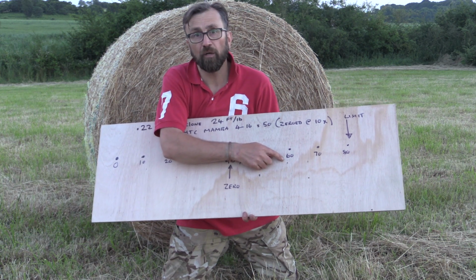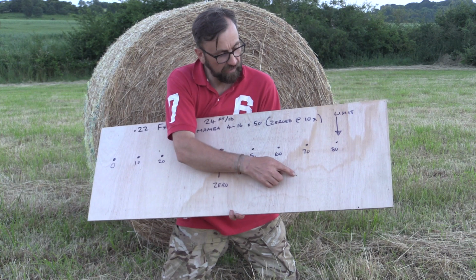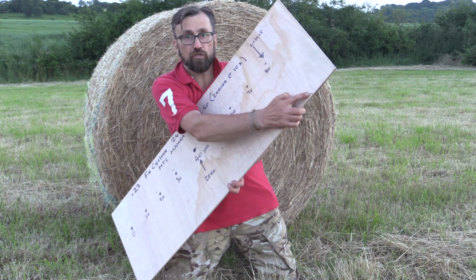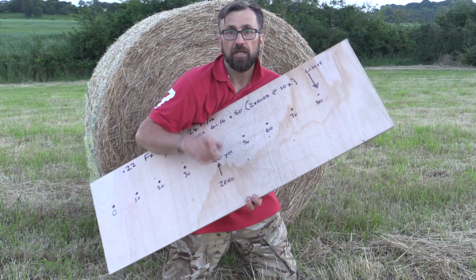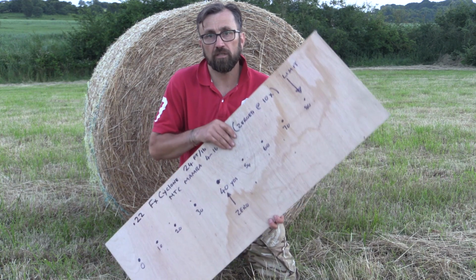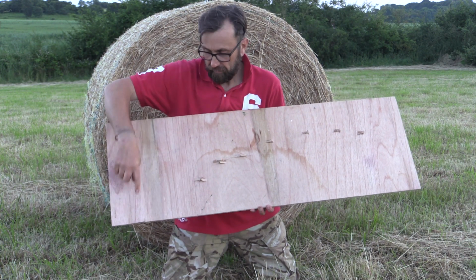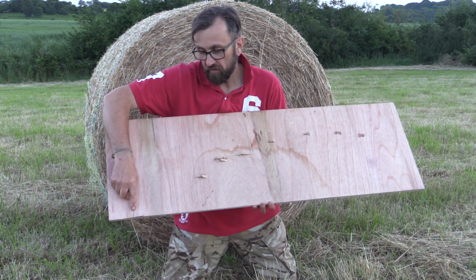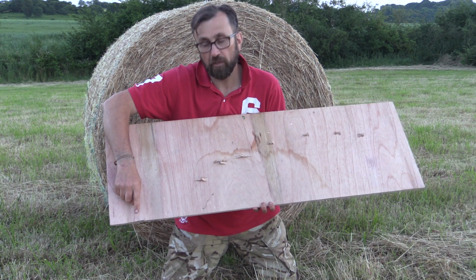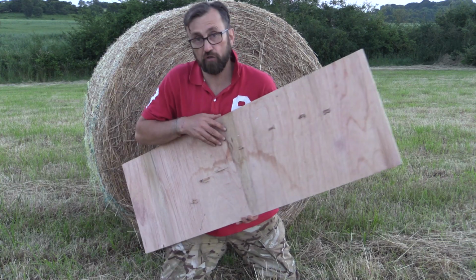60 yards, a little bit lower down, and then it's really rapidly losing energy. 70 yards, it is low, but 80 yards, my limit. Look, we just about got it on the board. But here's the thing, the energy of these pellets did this on the back. Even at 80 yards, it went through this plywood like it was soft butter. Now just remember these when we come to look at the .177. So I'll just draw it on here.